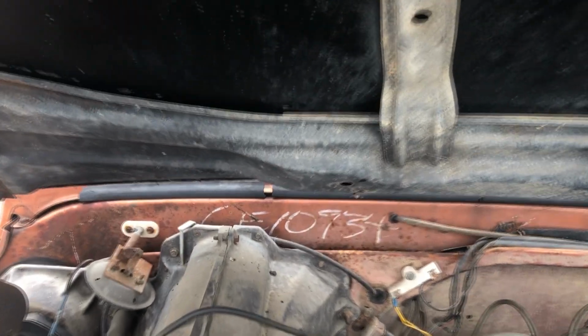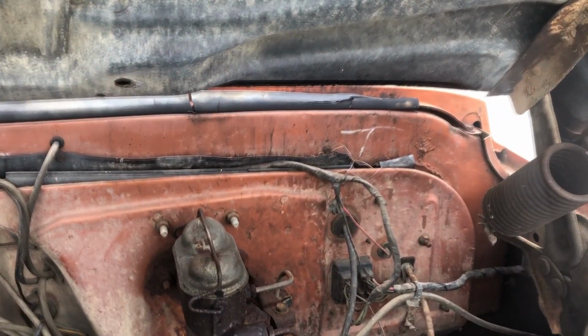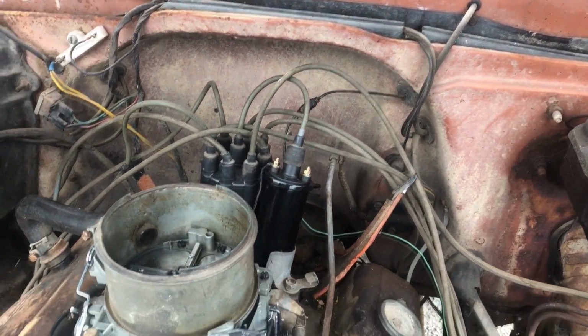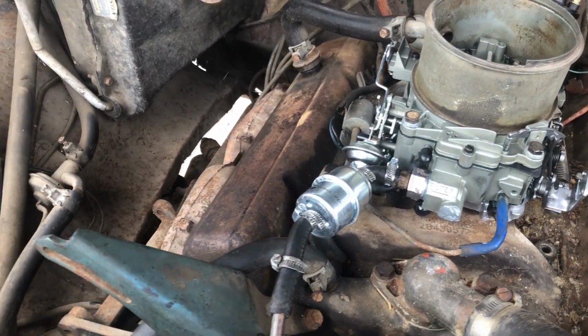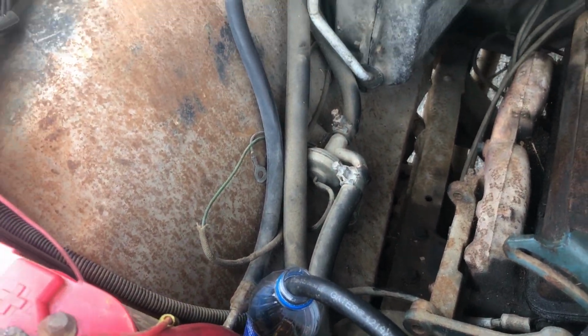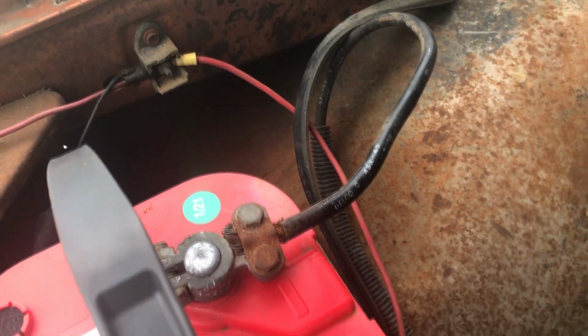Yeah, it's definitely the original color. It's still got all the original markings on the firewall. Looks like it's got a new coil and a rebuilt carb. Somebody put a new fuel filter on it. There's a little can of gas going right there. Somebody's got a battery in it, a new one.